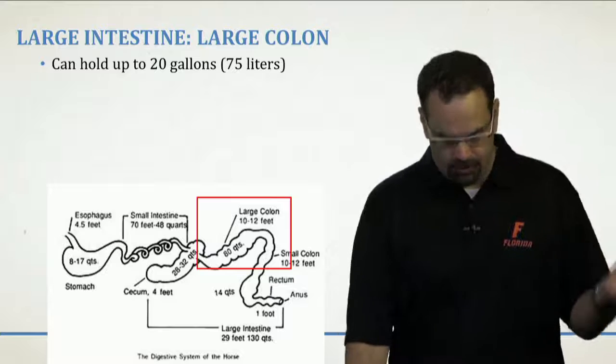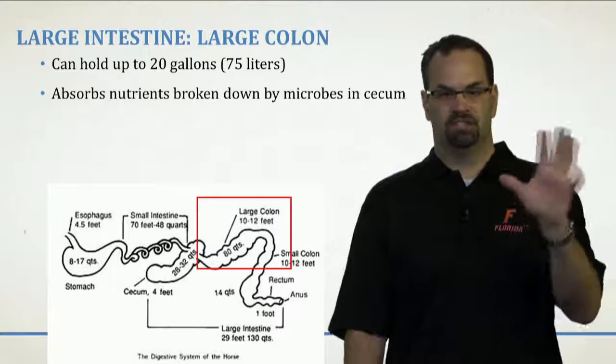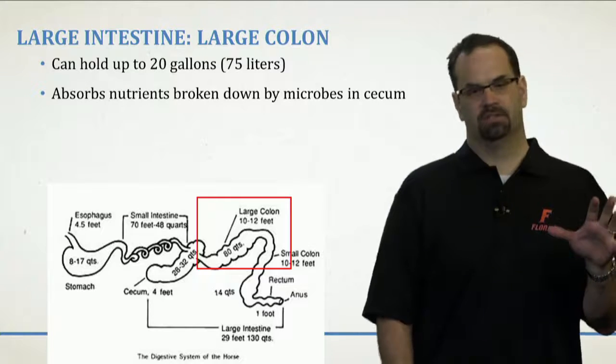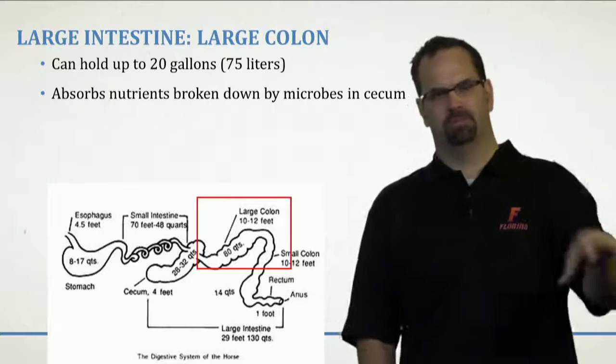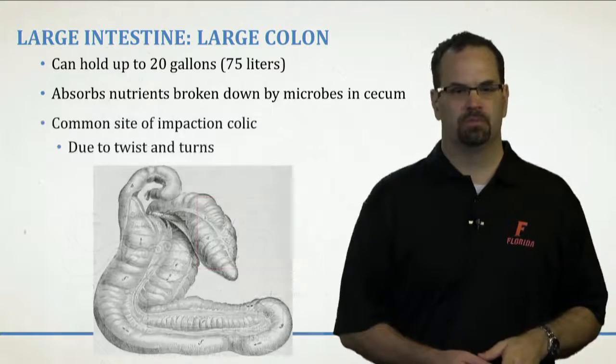Now, going on from the cecum, we go into the large colon, and this is huge, where you can see 20 gallons or 75 liters. And so this is where those microbes have broken down those nutrients, and they get passed on to the large colon, and this is where those are absorbed.